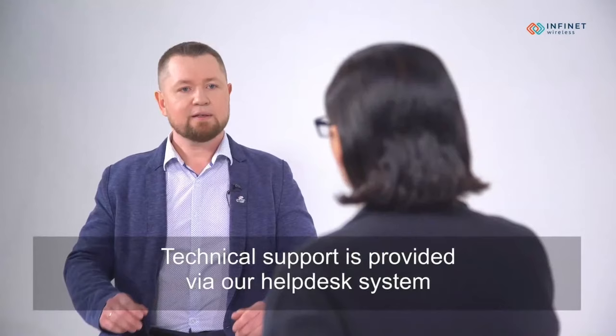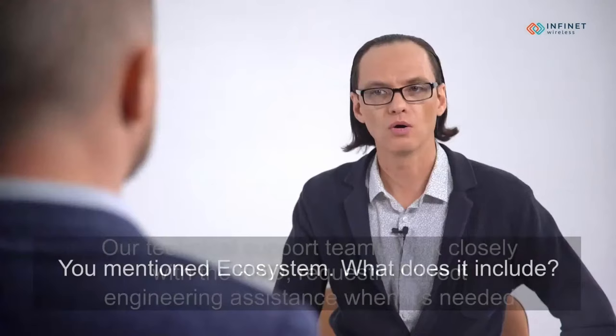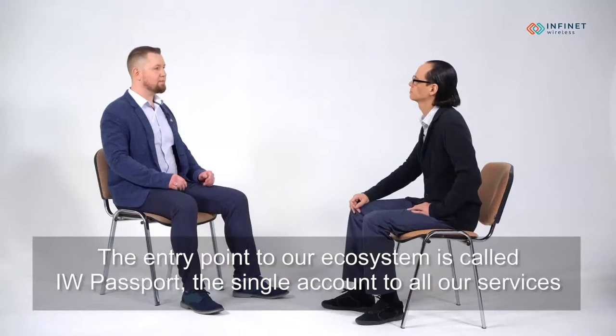Technical support is provided via our help desk system. Our technical support teams work closely with the R&D, requesting direct engineering assistance when it's needed. Oh, interesting. You mentioned ecosystem. What does it include? Well, the entry point to our ecosystem is called IW Passport. That's the single account to all our services.